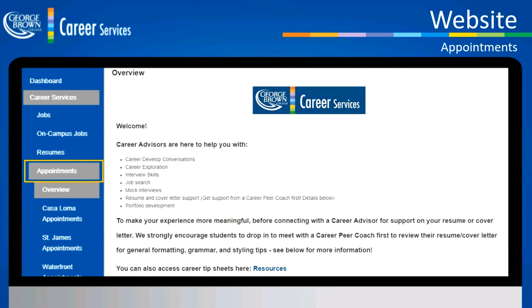Next, we'll explore the Appointments tab. This is where you can get that one-on-one access with our career advisors. Strongly recommend you check them out. As you can see, some of the topics they can cover with you: career development, career exploration. If you really want to fine-tune your interview skills, if you want to do mock interviews, your portfolio, if you need help developing that, there's a ton of great support, and you get it one-on-one with the career advisor. It's really a valuable experience.